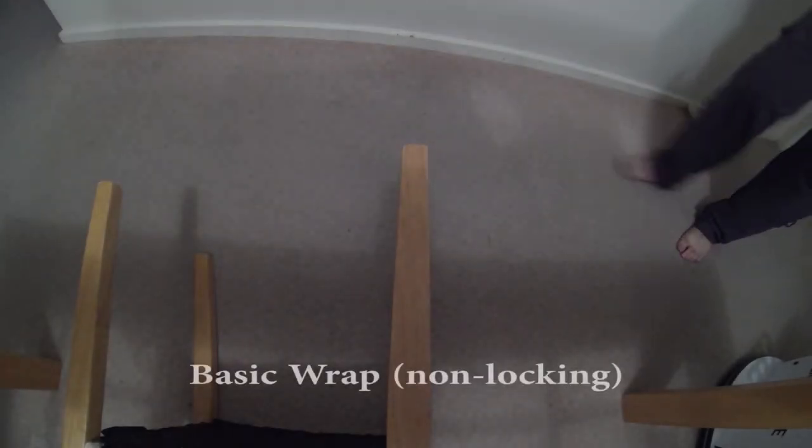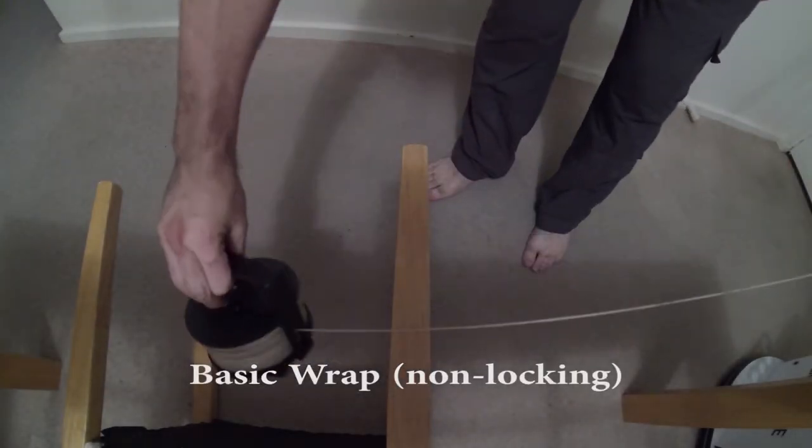The first wrap you probably ever learned isn't really considered a wrap at all in the cave diving community. You just take it round the object without locking it off and continue, but it'll probably slip, so I've only included it as a comparison here to the other wraps.